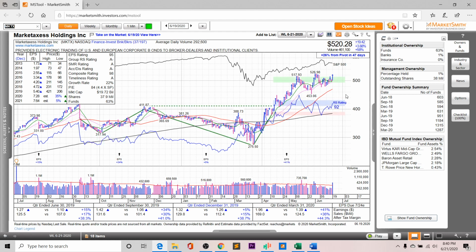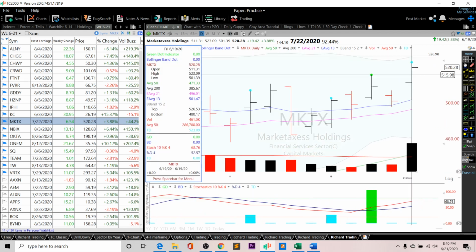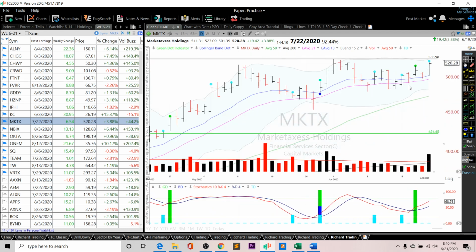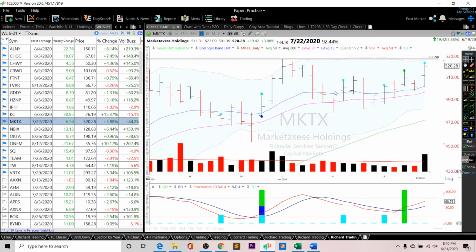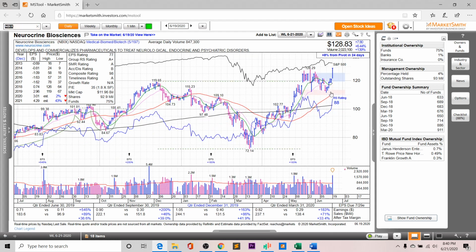And taking a look at the RS rating, you can see it's a 92, and the RS line is basing along with the price. So now looking at the chart, you can see it actually had a teal dot this past Friday, and you had a nice shakeout in there as well, falling back close to these moving averages. So this could be a setup day for a breakout into new all-time highs through 526.98. So that's MKTX. And next up, we've got NBIX.